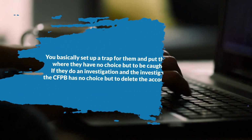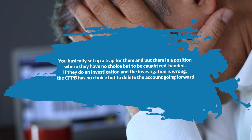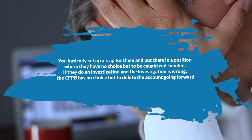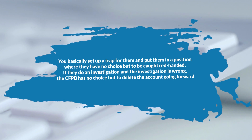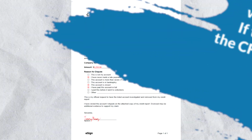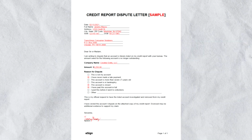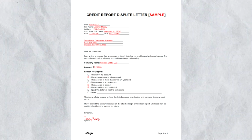You basically set up a trap for them and put them in a position where they have no choice but to be caught red-handed. If they do an investigation and the investigation is wrong, the CFPB has no choice but to delete the account going forward. It's possible to remove a collection account from your credit reports by disputing an inaccurate account or simply requesting deletion for an account that has been paid in full.